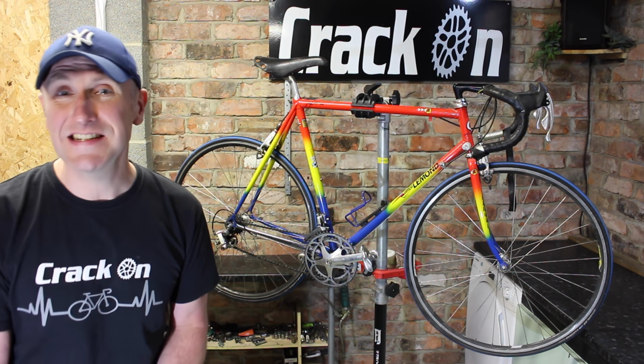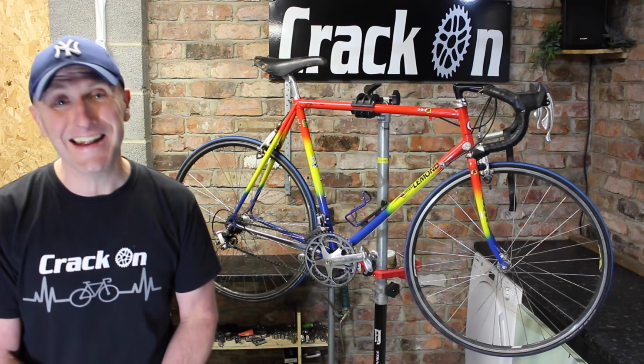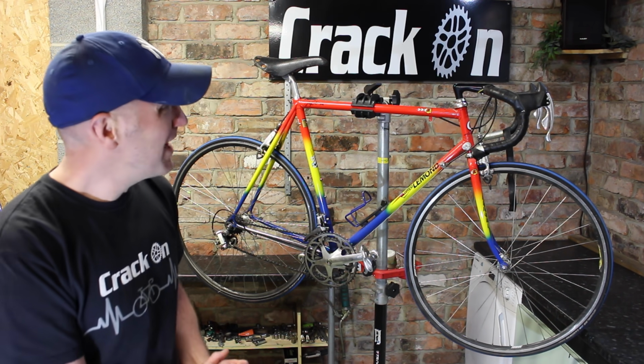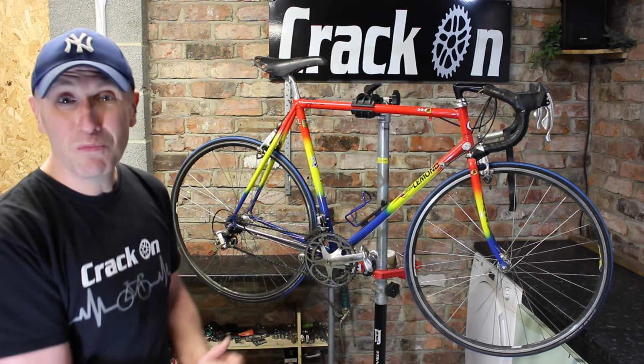I remember well a stage between Robert Millar, now Pippa, and Pedro Delgado battling it out up in the mountains, for Pippa to actually take Pedro Delgado on the very last corner and win the stage. Them Z Team colours, I actually had one of them jerseys back in the day, and I think I've even got a picture of me wearing one of them. So yes, this is the bike. How did we get it?